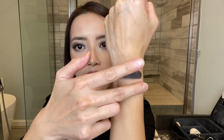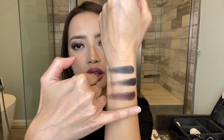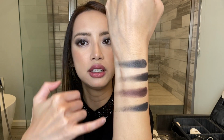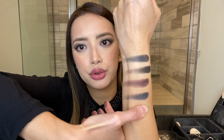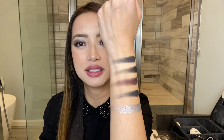This is the matte black. And this is the deep burgundy purple. And then this is the kind of deep blue metallic. And we have the silver. The silver is very buttery. It looks like you can have a pretty long, lengthy swatch from it.